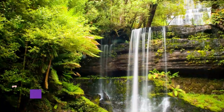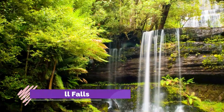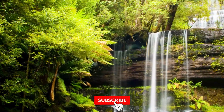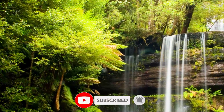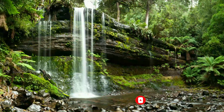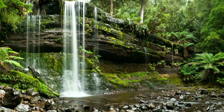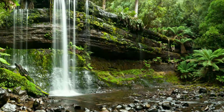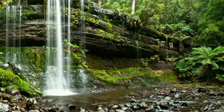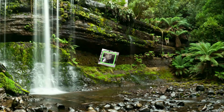Number 1. Russell Falls. In Mount Field National Park, Russell Falls is no secret. Part of Tasmania's World Heritage Wilderness Area, this well-known waterfall is easily accessible at just over an hour's drive from Hobart. You don't have to work hard to get there either. Take a short 10-minute walk from the visitor center and you'll see the huge white curtain of water falling before you.